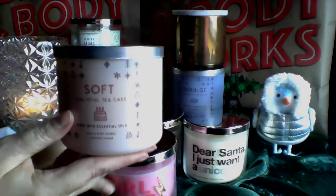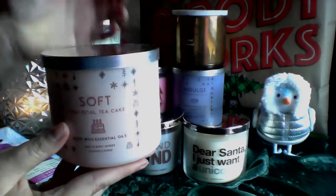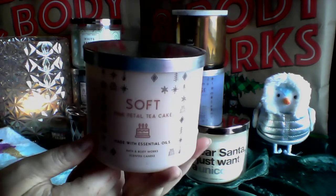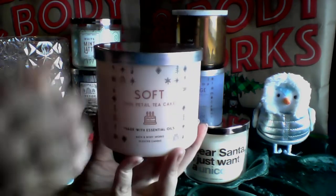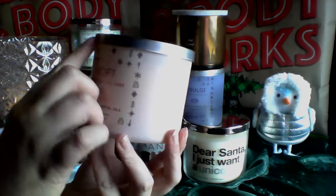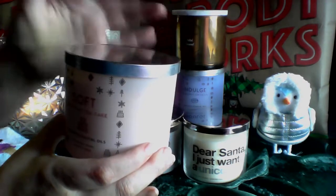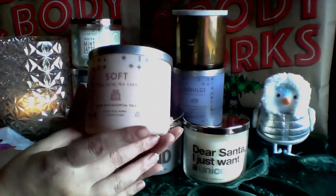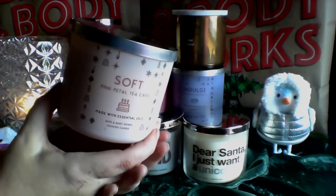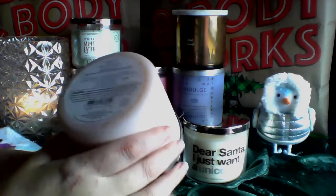Next up is Soft, which is pink petal tea cake, which was also from, I believe, the Sweet Shop collection back in the day. I don't think that was a fail test set. I think it just came out the once and never again, and then people were going insane about getting it. So it just has a plain semi-shiny lid, kind of like the Sweet Shop one, but not as fancy because it had a little bit of a detail on the top. So I got this one, and I don't know why. I think it's because it's talked up so much that I knew I needed to smell it, and then for some reason I bought it, like I was gonna miss out.